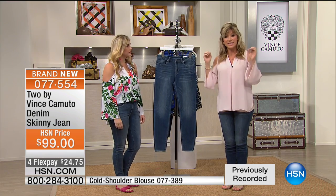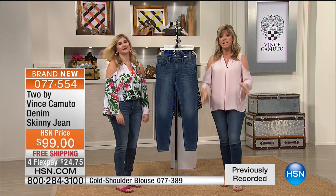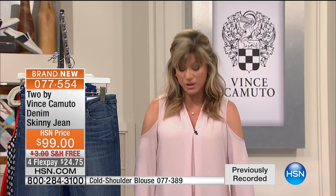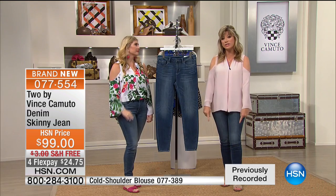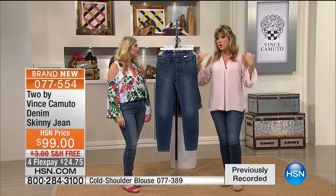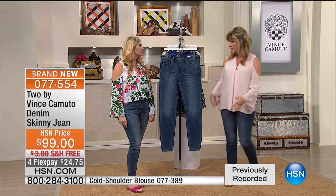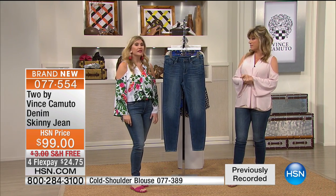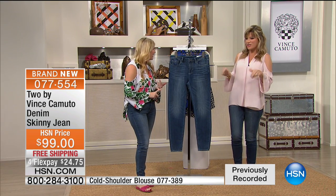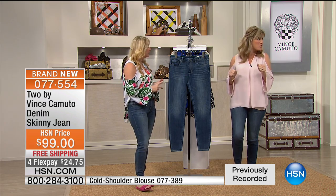What I love is you can get this entire outfit. Think about this. The jeans are under $25 on FlexPay. The shoes that I'm wearing and that Cassie's wearing as well are under $10. So we're at $35 for the pants and the shoes, and then add another 15 for the top. Incredible. So you can get this whole outfit at home, FlexPay, for under 50 bucks. You can get a whole Vince Camuto head to toe. You can mix and match the items.